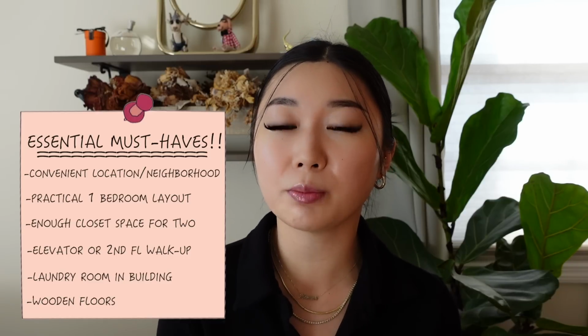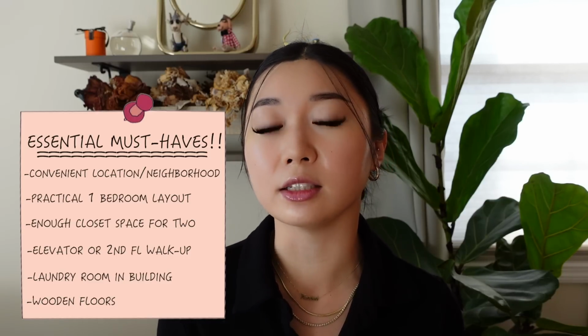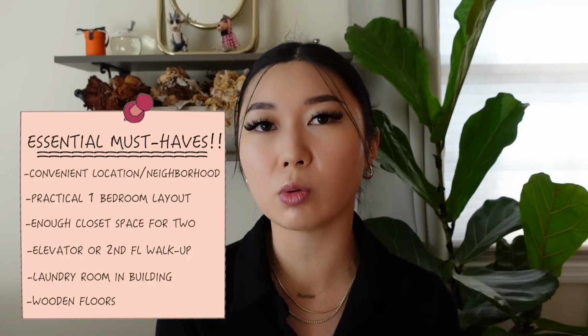The final thing on our must-have list was wooden floors. We both agreed that wooden floors are an essential because we don't like carpet floors, and we also don't wear shoes in the house, so we wanted to make sure we can clean the floors thoroughly upon arrival. We also have separate carpets that we use in the living room and the bedroom.